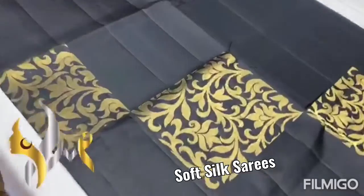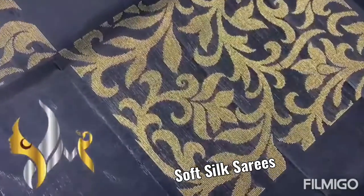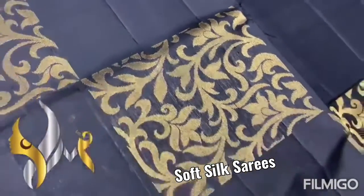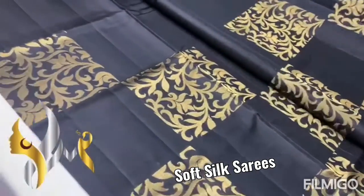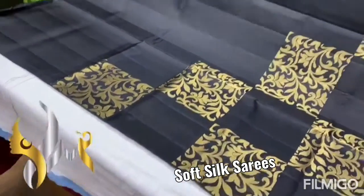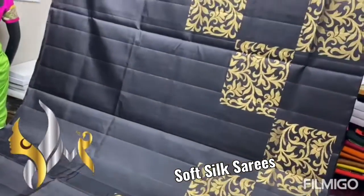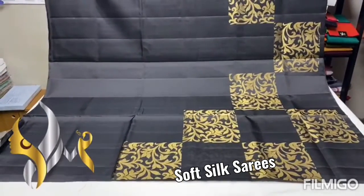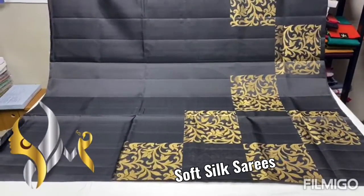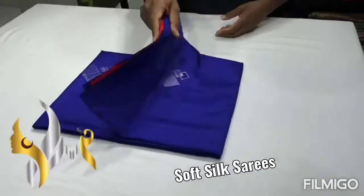And this is the body of the sari. We have beautiful jari work with the square shape kuttas, and we have a rising and lowering in triangle shape. Very beautiful and different pattern, exclusive with authentic silk work. Pure Kanchipuram soft silk sari, double warp.